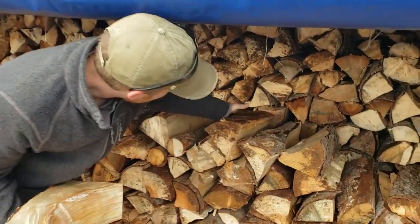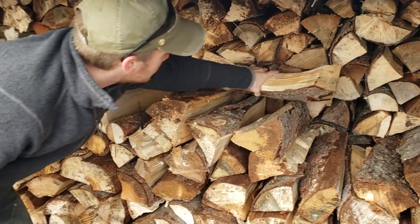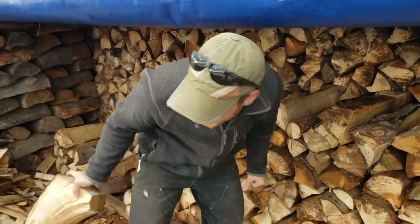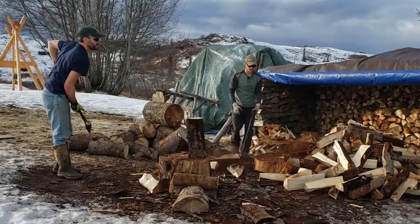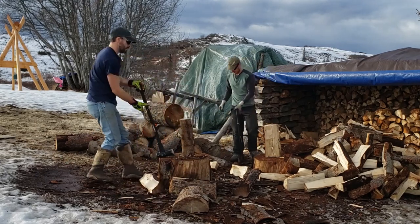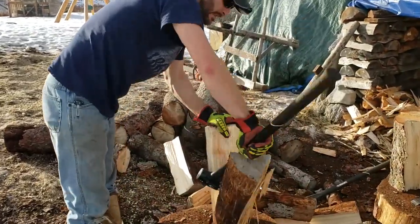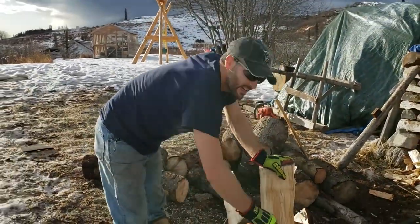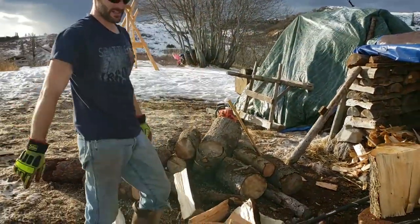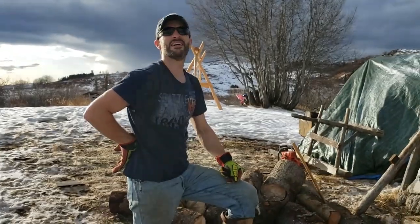Oh, perfect, no problem. Oh, see, look at that one, looks like an idiot. It doesn't even know what to do with itself. So, I usually burn these first. The pile's getting smaller. And that pile's getting bigger. Yeah, boy. All in a day's work.